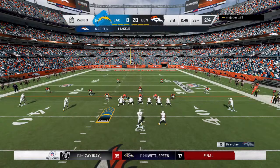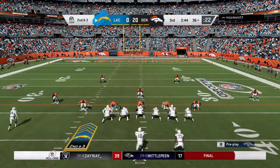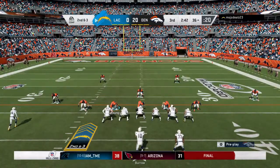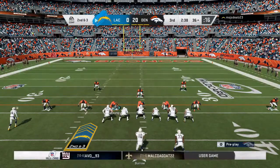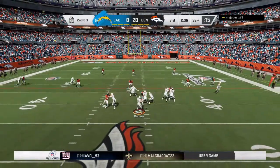2nd and 3. General West. Hey, Alpha. 2nd and 3.